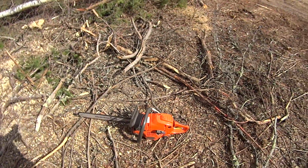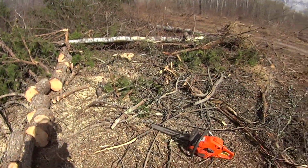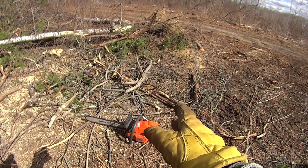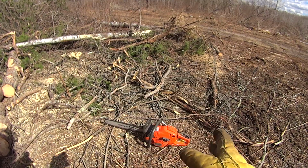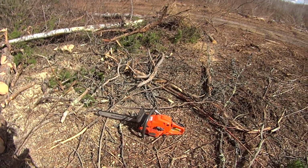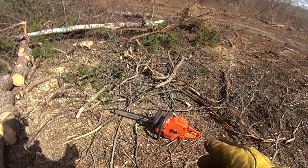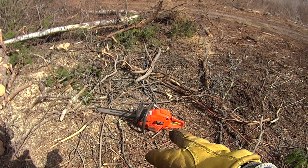Like after you've run them for a bit, running them hard, doing some bucking like this, just make sure you let them idle down for a little bit, to run some more fuel through them, to lubricate everything, the internals, your bearings, your bottom end. And let them cool down a bit. They need air. They're an air-cooled motor. That's what they do. And these 500 series saws do have a tendency to run on the hot side.